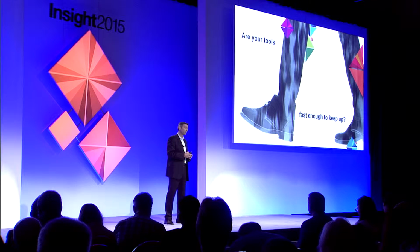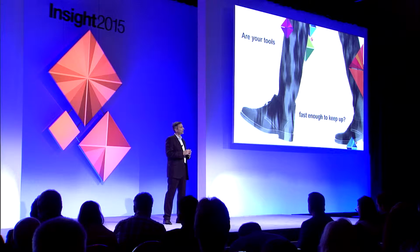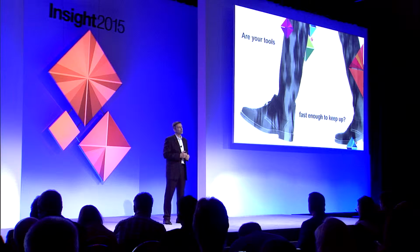For all its hype around big data, I think big data was just the beginning. We're collecting more volume, we're collecting more variety of data, but the data is coming at us at greater and greater velocity. And so the next natural step for us has to be analyzing data in motion. And data in motion has a whole new set of challenges for us. So processing data in motion will really be a key differentiator to become a data-driven organization. So are your tools fast enough?